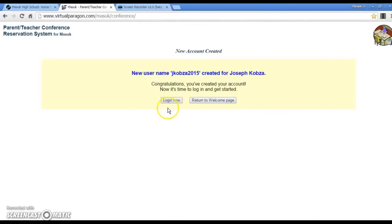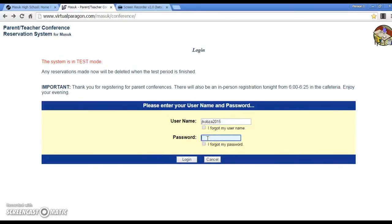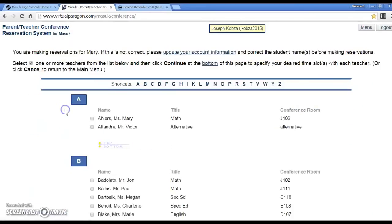For those of you that remembered your username and password, you would have just clicked on the login button at the start, and you would go right here. So here's my username. Then enter your password and log in. Once you're in the system, there's a number of tabs here, but the tab that's going to be most useful for people is the Make Reservations tab.